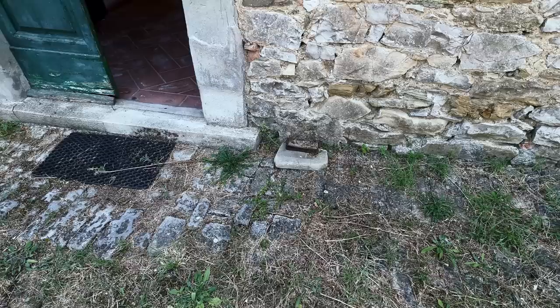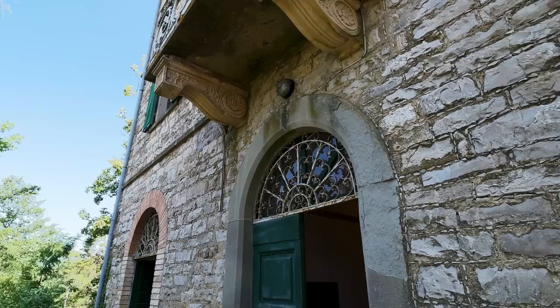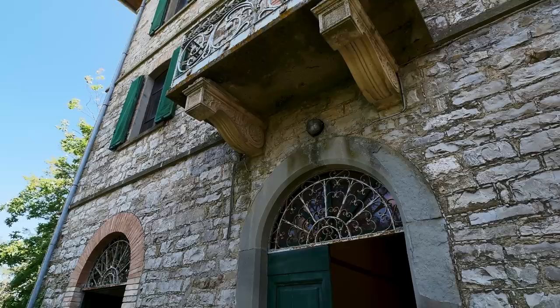Now, yes, it has knockers. But first of all, I'm going to pull up because I want to show you these two stone supports which were coming out of that balcony. Can you see them? Oh, I just love them, absolutely love them. Right, I can hear tractors in the background. Okay, are you ready?